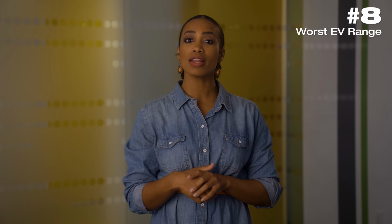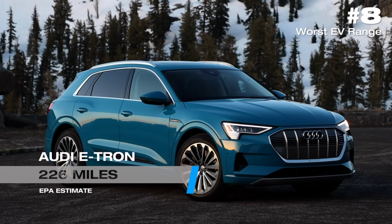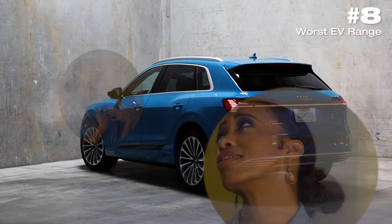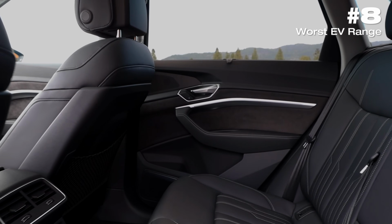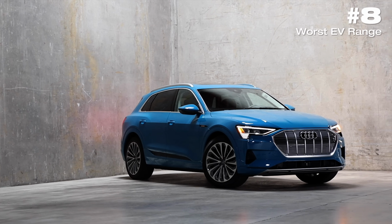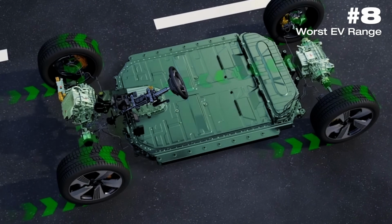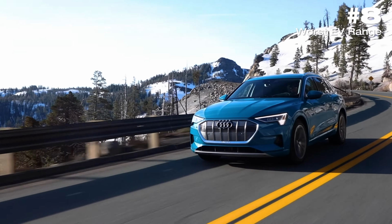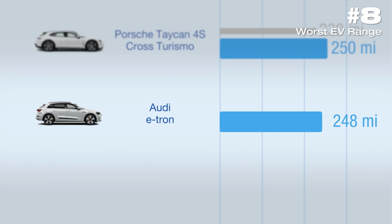Moving on, number 8 on our list of EVs with the worst range. We've got the Audi E-Tron. When it first came out, we were wooed by it. But over time, it's lost some of its luster. It's still a right-sized machine that feels like a 2-row version of the Audi Q7. And the electric powertrain only adds to the experience with a smooth, effortless oomph. At 248 miles, it's not terrible, and yet again, we got more than the EPA estimate by about 20 miles.